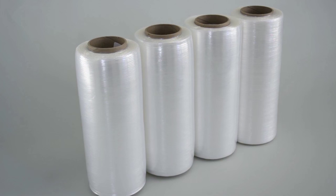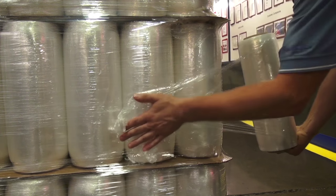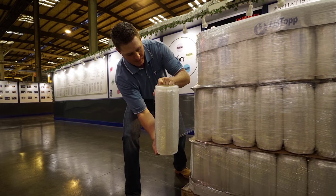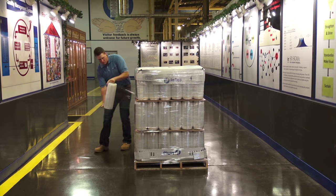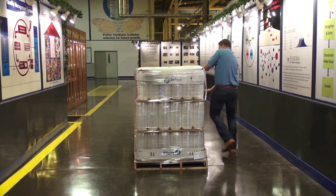Let's show you what we mean when wrapping pallets with Amtopp's premium pre-stretched hand film and our engineered approach. Secure the end of the film between the boxes or to the corner of the pallet. Hold the top and bottom of the film roll perpendicular to the floor with the inside layer of the film roll unwinding or releasing and making direct contact with the pallet load. Walk forward and freely release the film along the side of the pallet load.